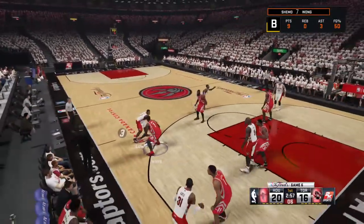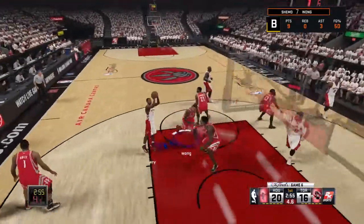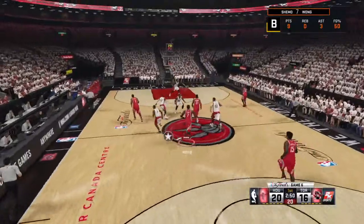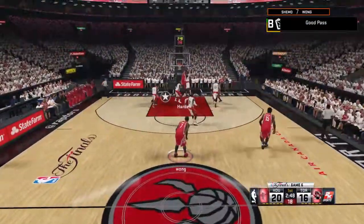Now here's DeRozan. Pass to Lowry. Shot from 12. It's rebounded by Houston. Capella's got 3 rebounds so far in the game. It's Harden with the drive.